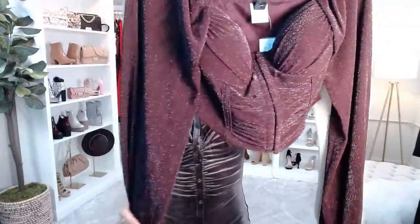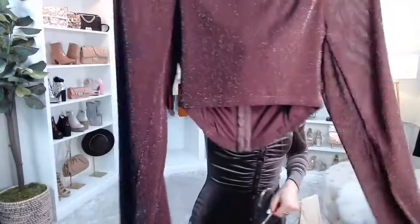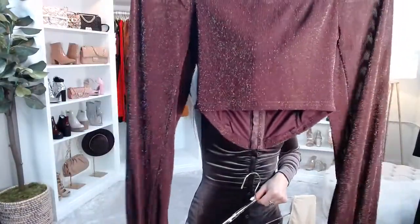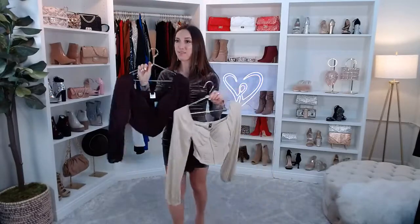This does have a moderate stretch, and let me just show you what this looks like in the back, so you guys can really see that beautiful sparkle. So again, comes in plum and oatmeal. You guys, let me know, are you feeling the plum or are you feeling the oatmeal? I love the plum, really pretty.